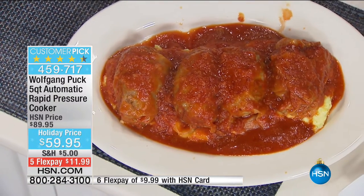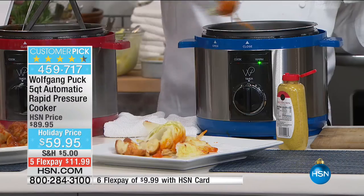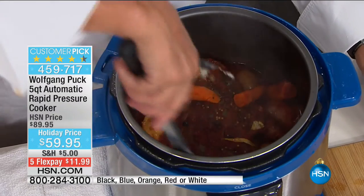And here you see our corned beef, look at that, the potatoes. Yeah, the potatoes are the best. Perfectly tender, and they're gonna get the whole flavor from your corned beef.